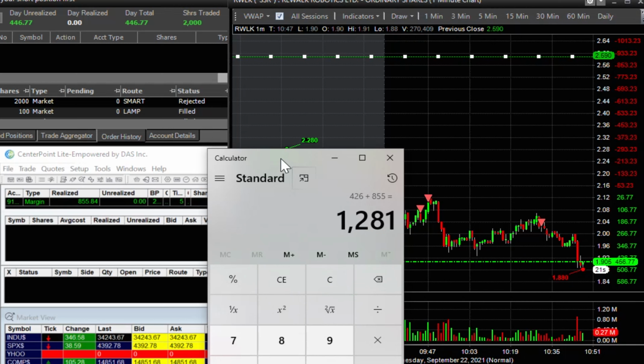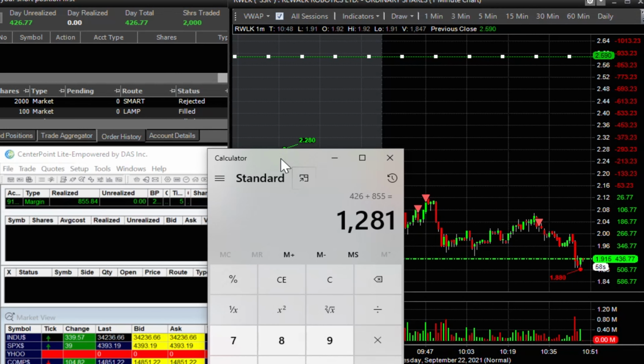So today I'm up 1281. That's my total profit for today. And yeah, that's how much I made. It didn't really update yet in my TradeZero terminal, but my total profit is $446 today, plus 855, so 1281, pretty solid day.